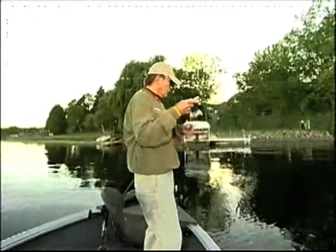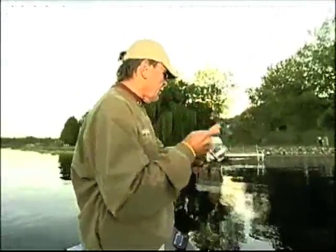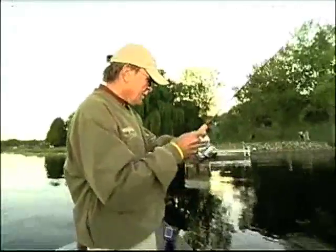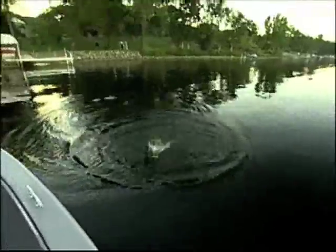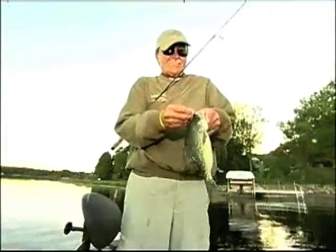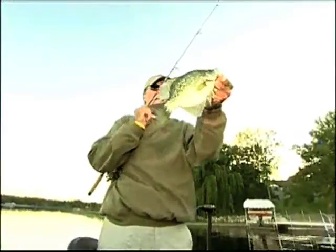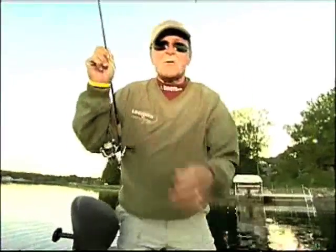Yeah, boat control is really important when you're working these schools of fish. You really don't want to get right up on top of them, but maintain a safe casting distance from these critters, and you just fill the boat with these babies. Look at this guy. Wow. Look at that dog. That's a big crappie. And when it comes to crappies, catching them is really simple.